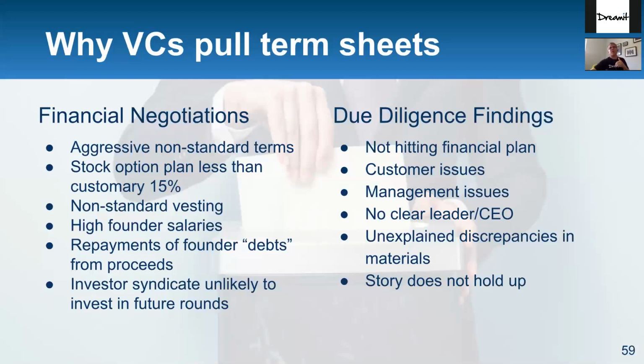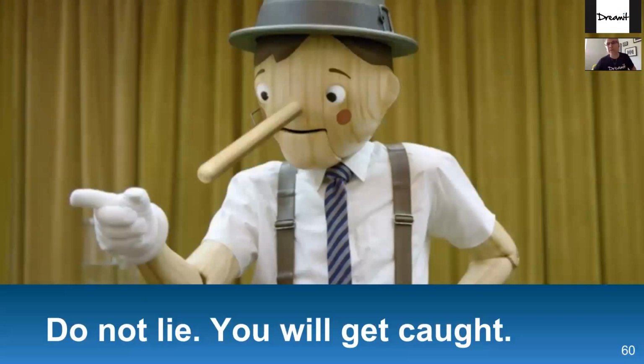So one thing I want to tell you that's really, really important when you're telling your story is don't lie. Don't stretch it because you'll get caught. And I've seen people get caught, and it is devastating. So you want a story that holds together. You can't perfectly predict the future, but don't bullshit a bullshitter. It's really important. And let me give you an example of this.